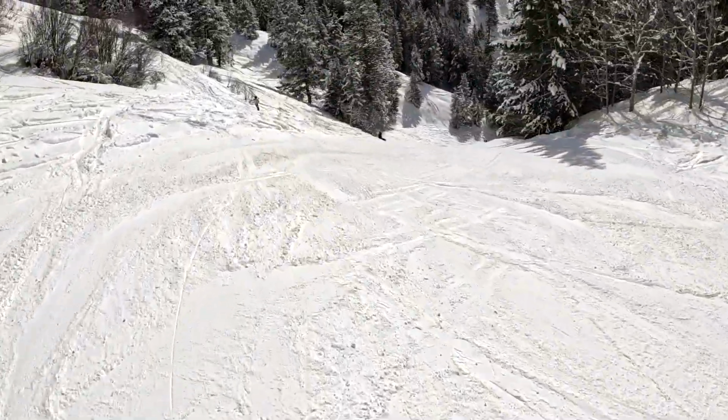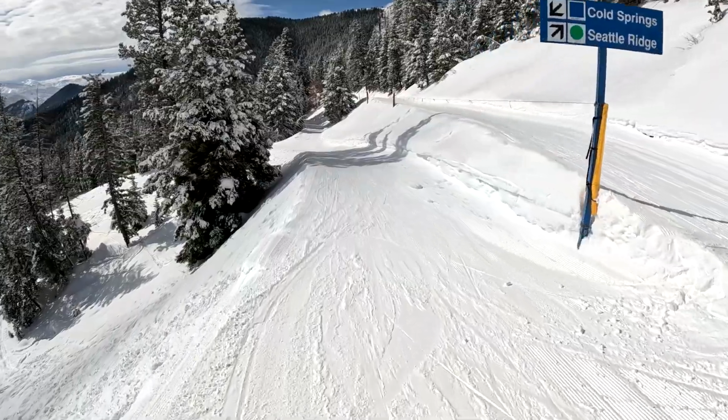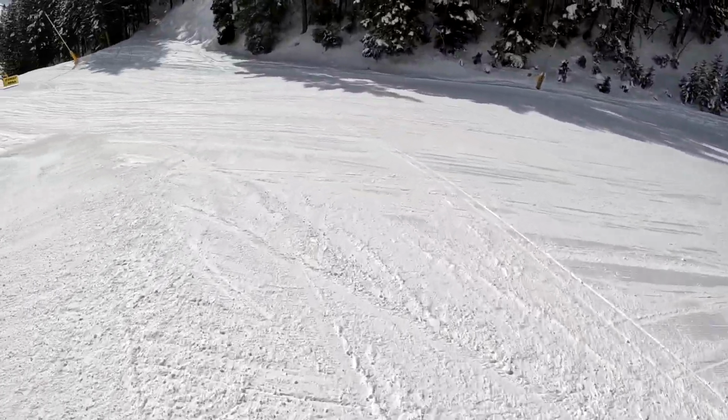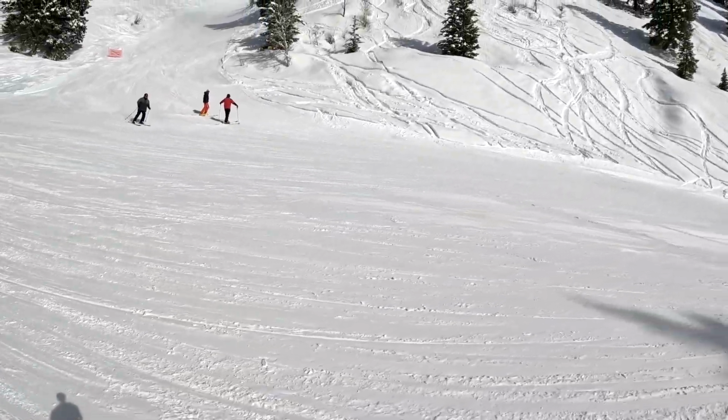You can access this trail from the Roundhouse restaurant by taking the Gun Tower Lane cat track for about 100 yards and then taking a left. Cold Springs Cutoff will drop you off onto Lower Broadway, from which you'll head down to the Broadway lift, which will take you back to the Roundhouse restaurant.